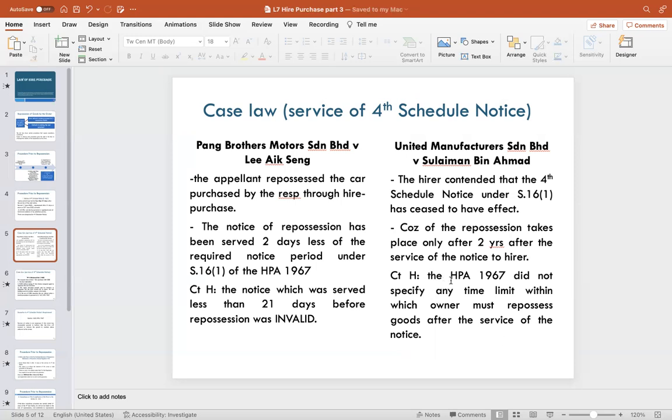So the court held that the HPA, the law, did not specify any time limit within which the owner must repossess the goods after the service of the notice. So it is valid. Interesting.